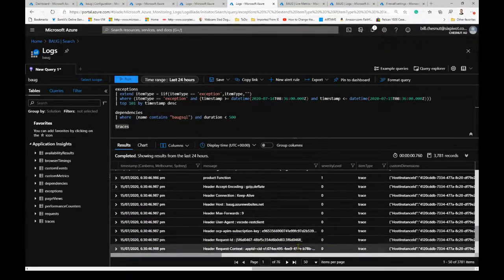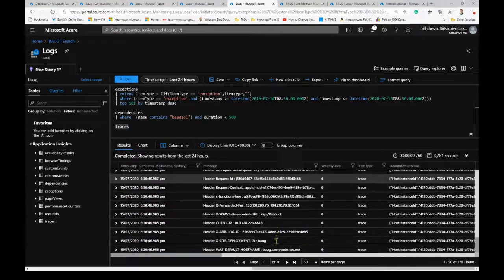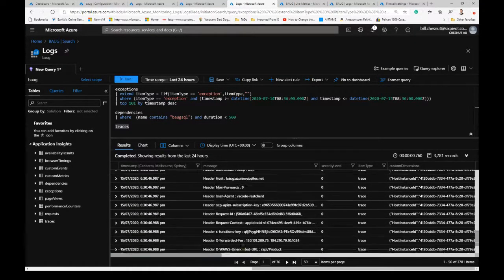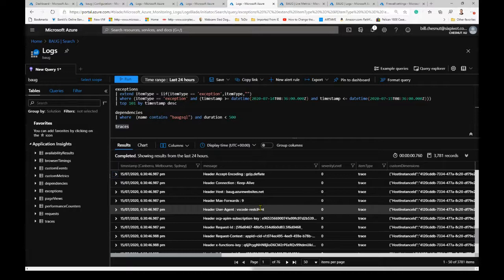You can see all of those pieces in there. There's extra headers that get added as part of the Front Door side of things. But again, you can take all of the data out of these queries and use them to create alerts. I'm not going to spend any time tonight looking at the alerting because that's probably a completely different kind of talk, because it goes into a lot more detail about that.